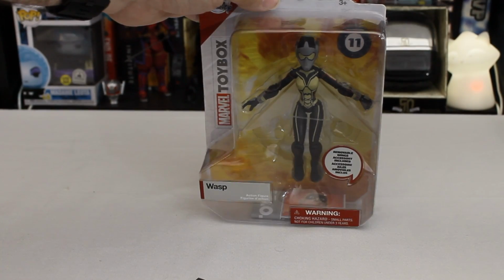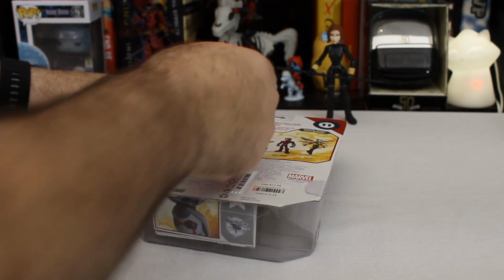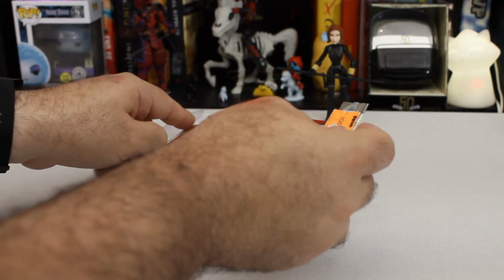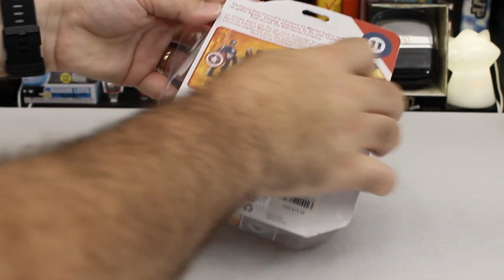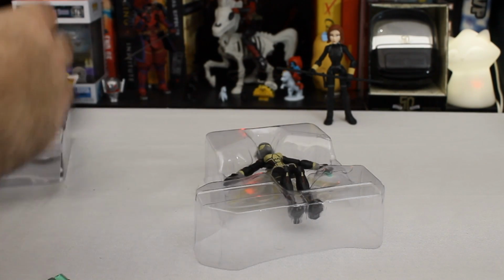Alright, next we'll do number 11, the Wasp. I enjoy the Ant-Man Wasp movies. I know a lot of people seem to dislike them, which is funny because those people seem to dislike Guardians of the Galaxy, which is also a more humorous movie. But yeah, I enjoy the Ant-Man movies. I think they are a fun diversion from the a little heavier content of the other films.